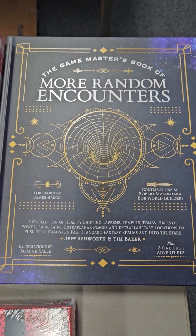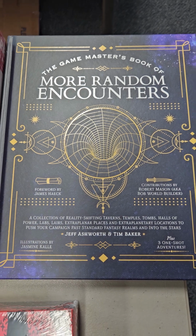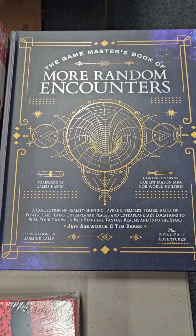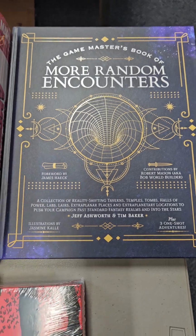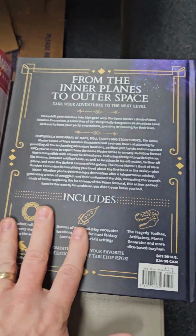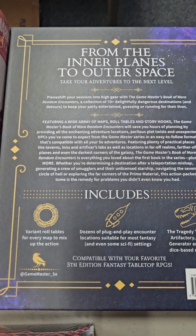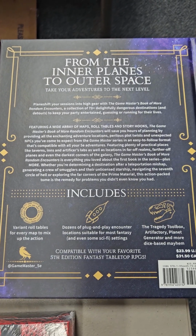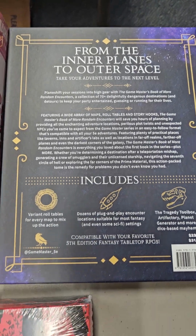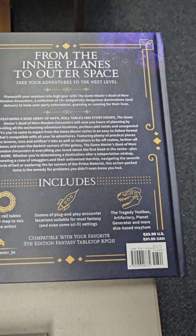All right, back to role-playing. The first one did extremely well, and it looks like this company made another one. So the Game Master's Book of More Random Encounters. So yeah, we got in the Game Master's Book of Random Encounters, and it sold out immediately. And I couldn't get it back in. So yeah, don't wait on this, but there's a new one out. So compatible with your AD&D game.